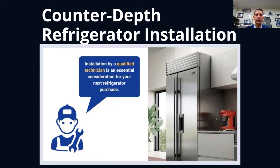Next year, because we find ourselves going back a lot to fix installations, we're offering install. If you buy it from us, it's $99, which saves us the service liability on the other side. So something to consider: delivery of an 800-pound refrigerator and installation is not that easy.